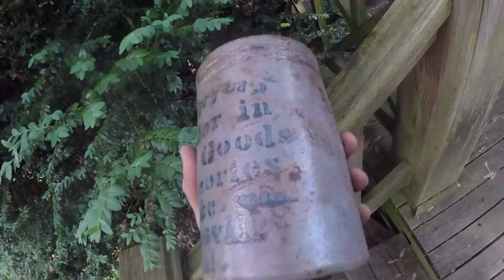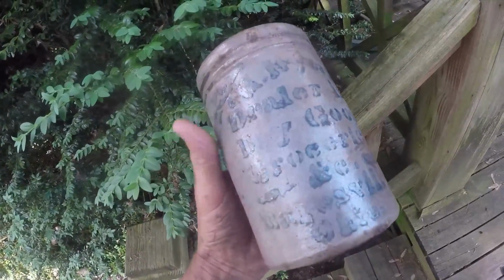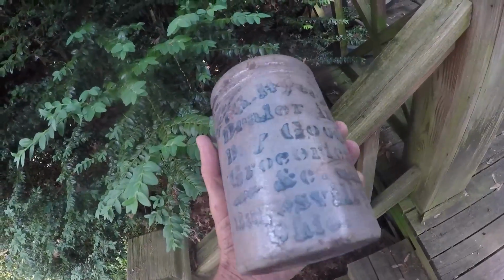Stains and stuff on this. I'm going to go in and clean this up. And then the next clip, I'll show you my other one that I found just like it. This is like finding a unicorn.